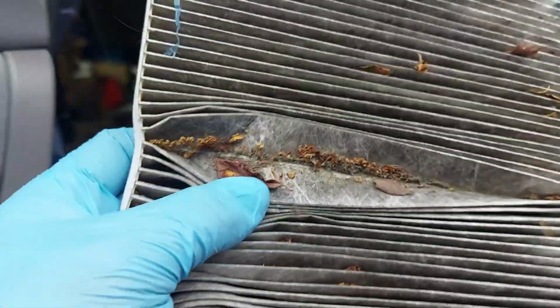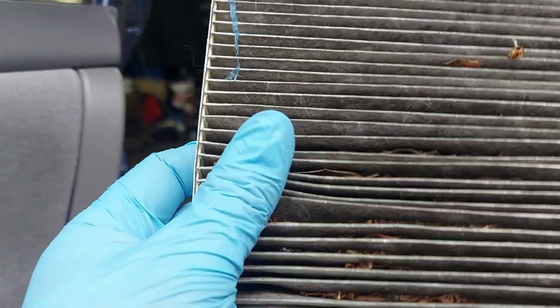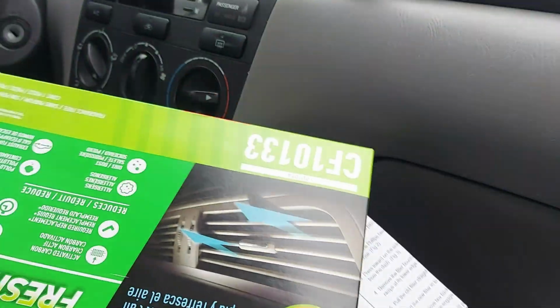I'm gonna show this to the customer. Look at that. So that's what you inhale from your heater or AC coming from here. So I guess it's recommended to replace your cabin filter once a year.